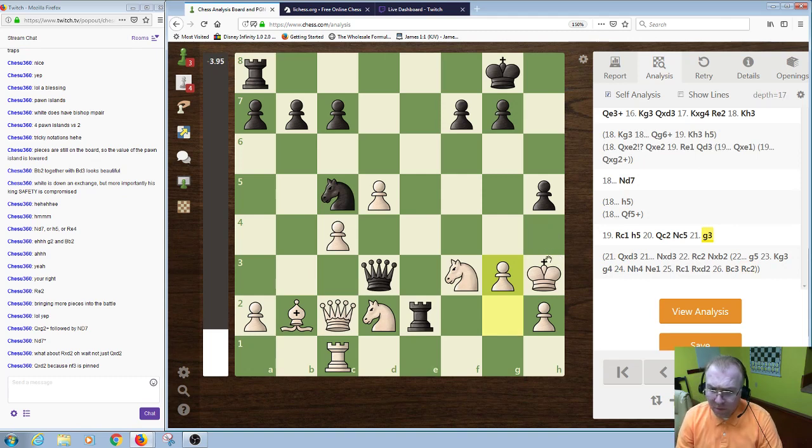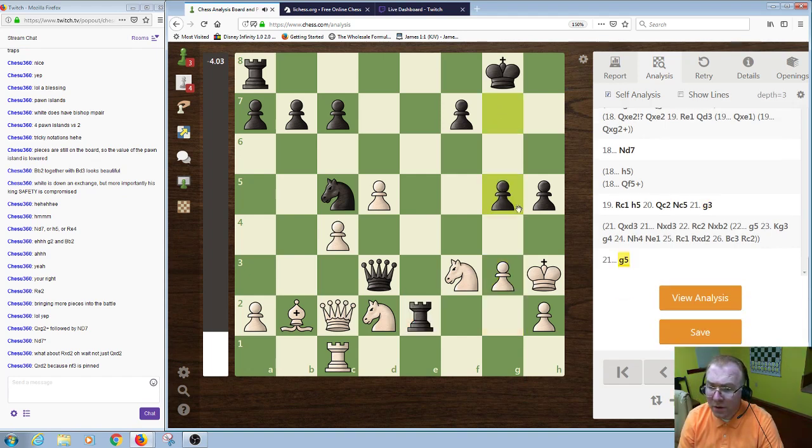So G3 was actually played trying to give the king a flight square, because what's going to happen is G5, and he doesn't have a flight square there. Now I see the power of this rook coming to E2. Wow, does it do a lot of damage there. Wow, wow, wow. There it comes. Pawn to 5, kapow. Knight 4. He says desperate. There is no defense.